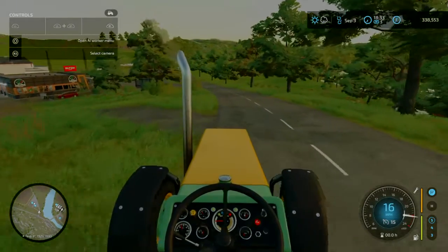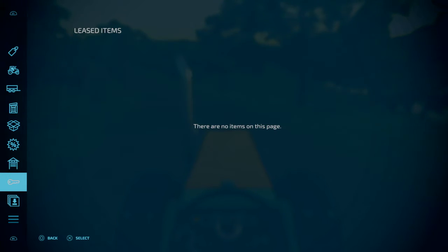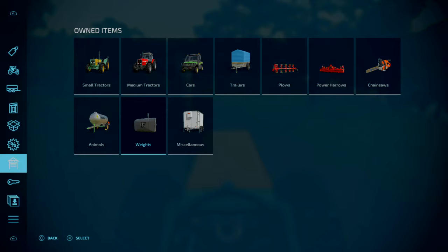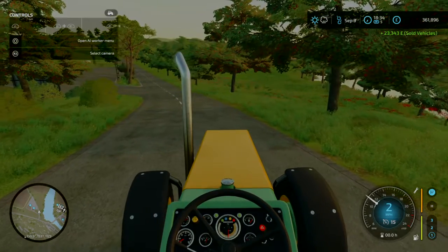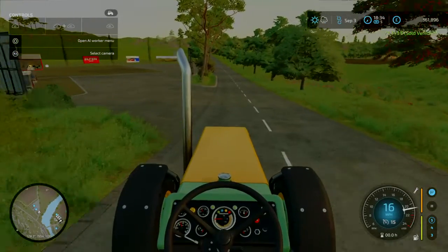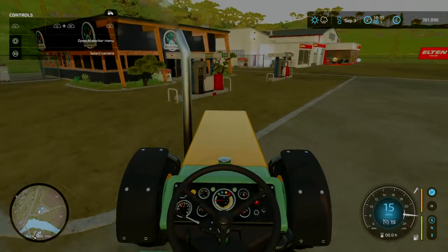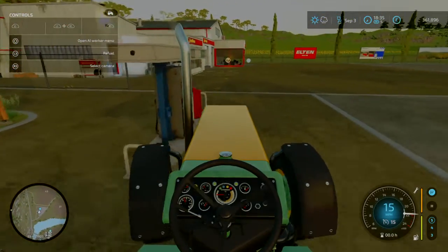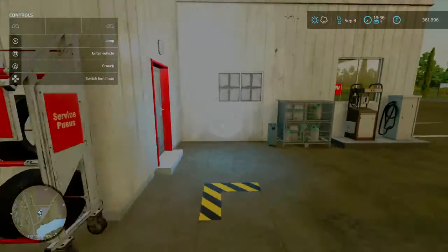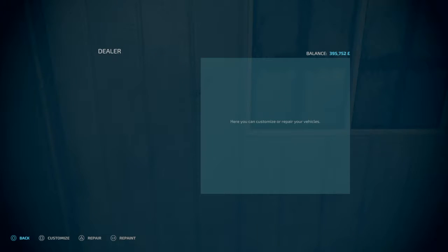We're back here, before I saved it, before the end of the last episode, because I didn't save it. So I sold this animal transport because I don't need it. I've got the sheep trailer and the water trailer, but I'm just coming to sell this tractor down here. Let's just sell. Yes, here's some money.